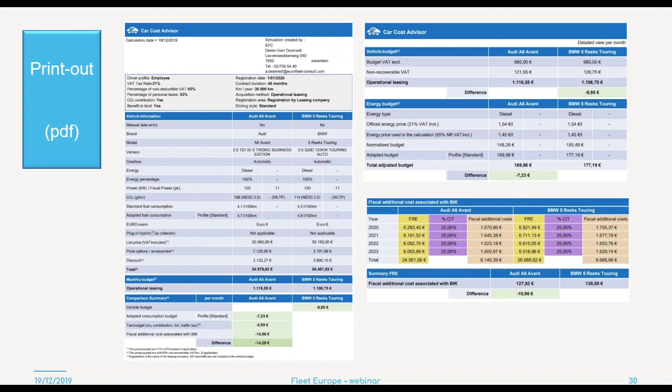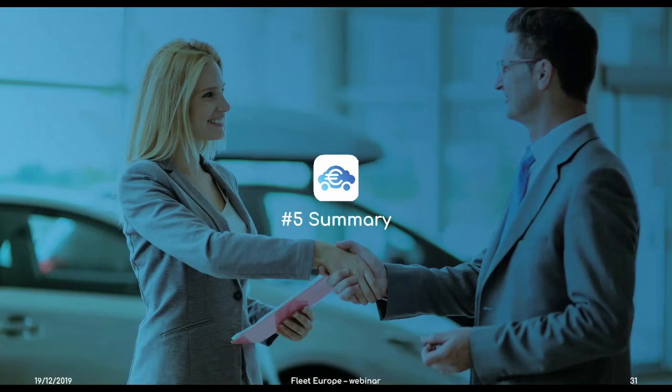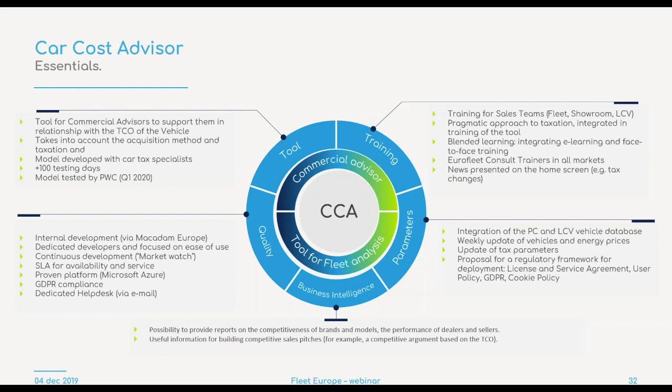So if you go to the next slide, please. Yeah, thank you very much. There's the summary again of the essentials of the application.